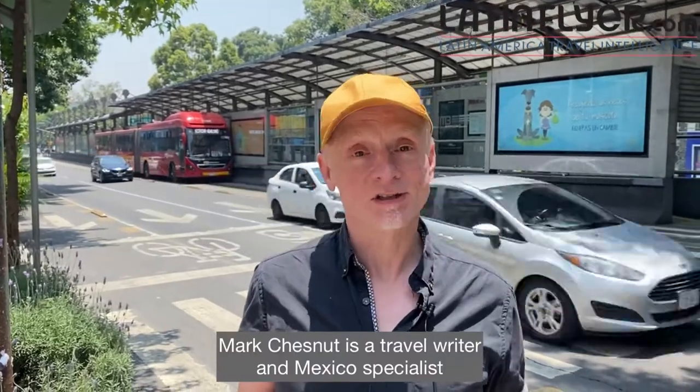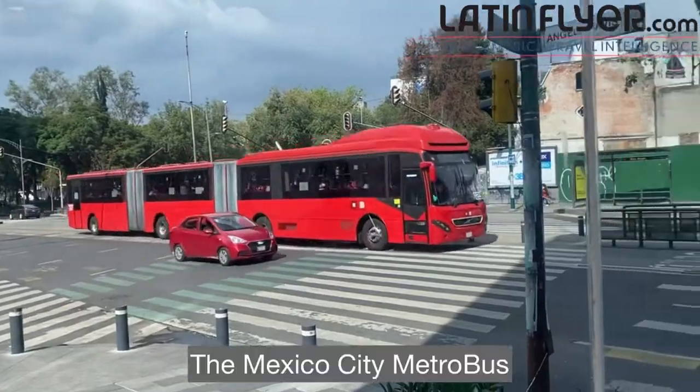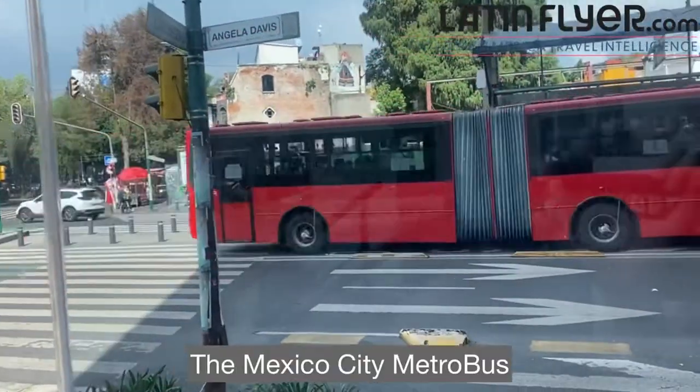Mexico City has an excellent mass transit system. Part of it is the MetroBus, which ties in with the Metro Underground system. So we're about to take the MetroBus so you can see how it works and how efficient it is.